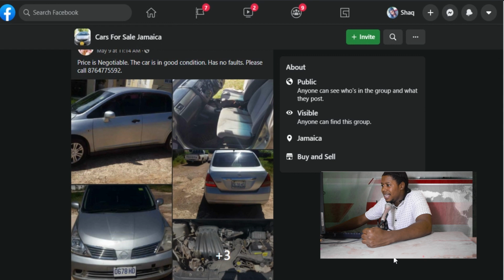Okay, here we have a Nissan Tiida. This one was selling for 450,000, but it looked like it's sold already. So we're just going to run through the pictures and see what I want right there. You see me?